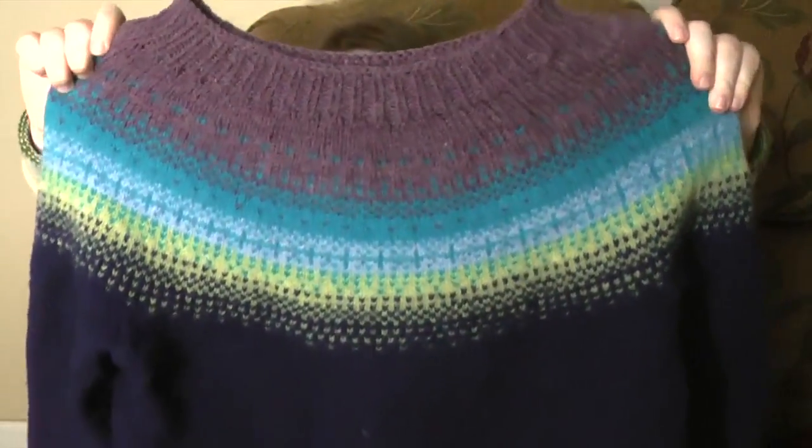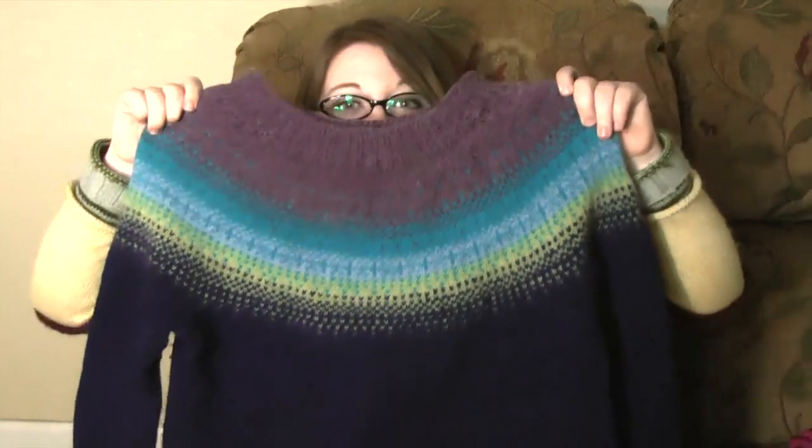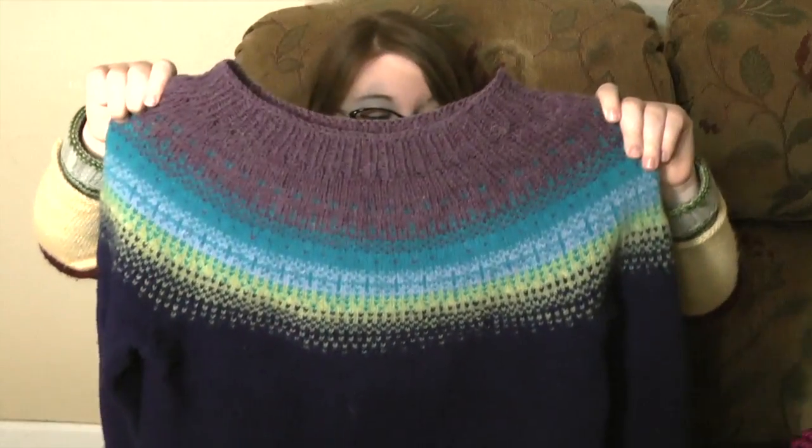Because why not? It'd be sad to throw away an entire sweater. But it still fits, and it's still cute. And it is extremely warm, because it's very dense. It's a very dense sweater. I think this color was in my shawl. Huh. There's just all sorts of shawl colors in here.